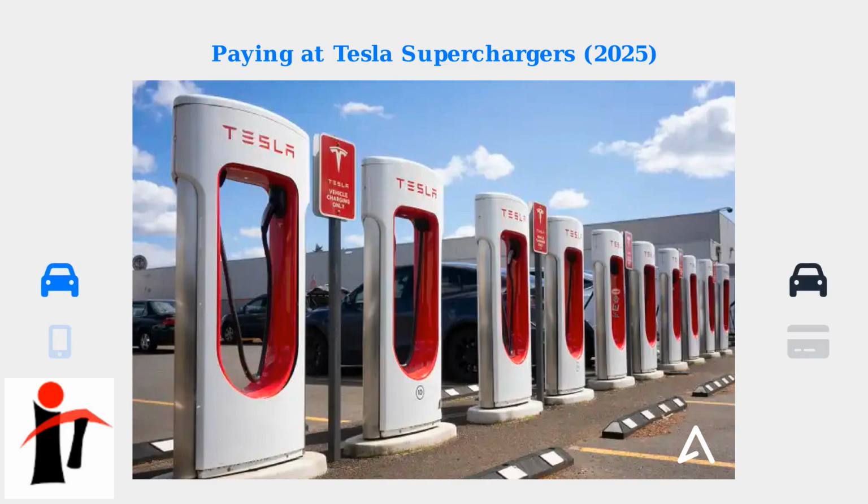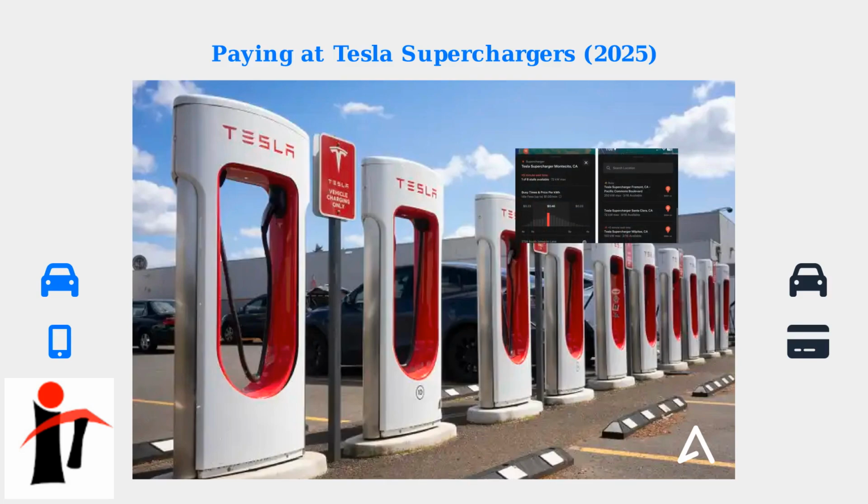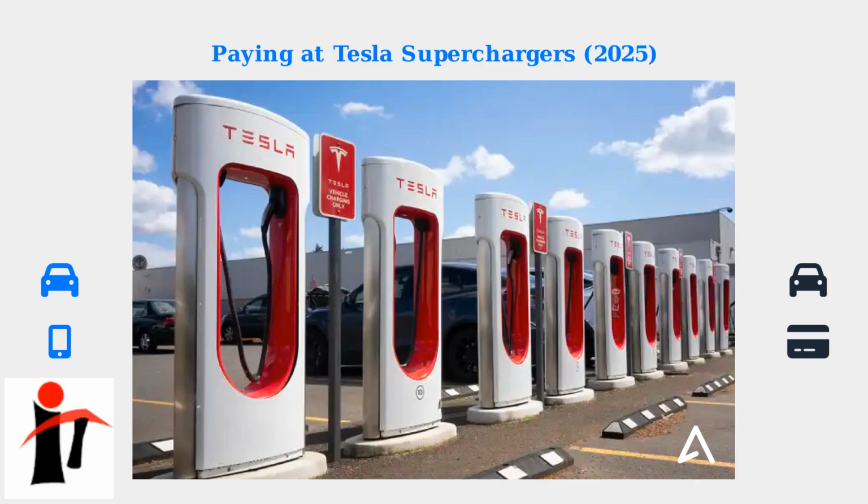Tesla owners benefit from an integrated payment system through the app, while non-Tesla users can access via apps or RFID cards. Recent network changes have opened more stations to non-Tesla vehicles, making charging more convenient. The goal is to make EV charging simple and stress-free.